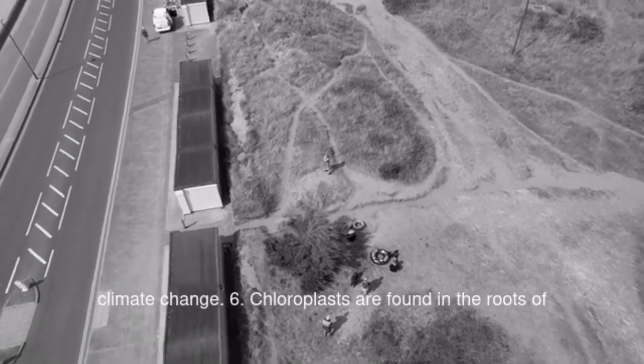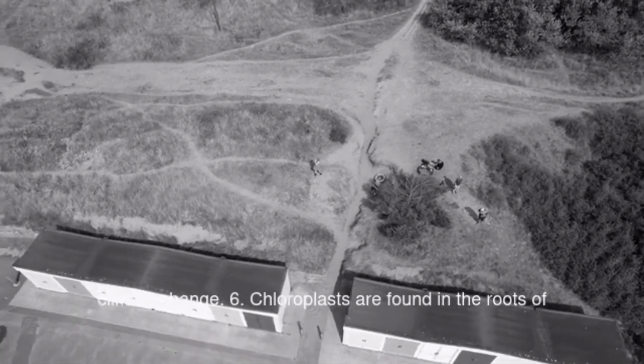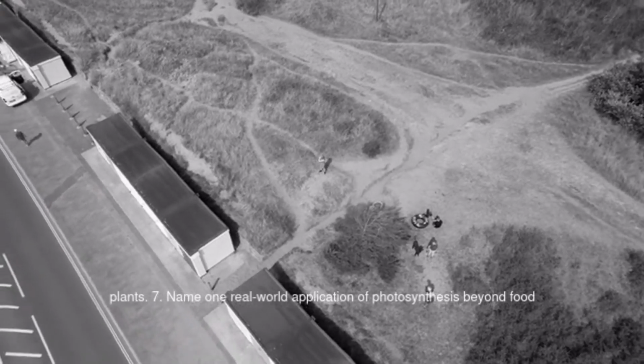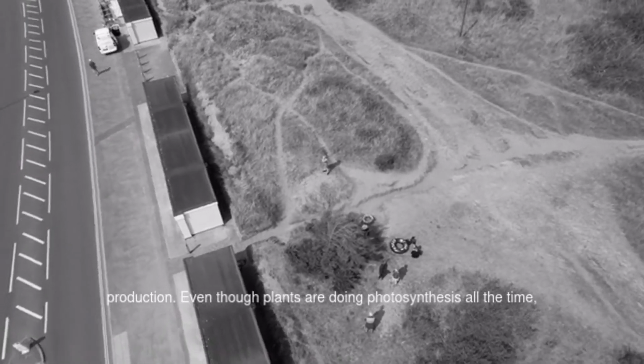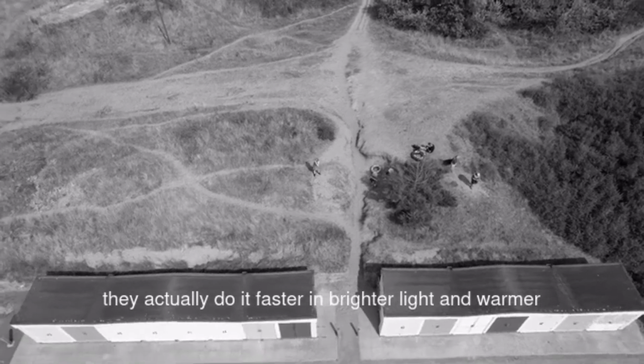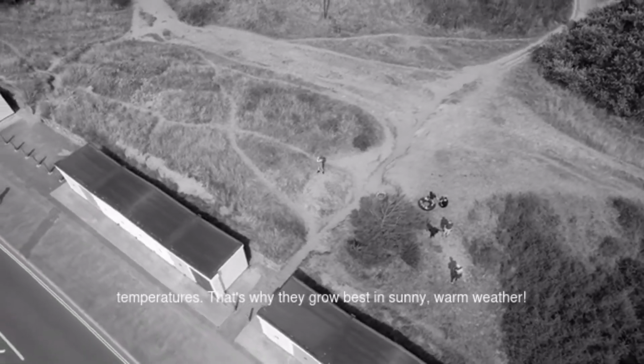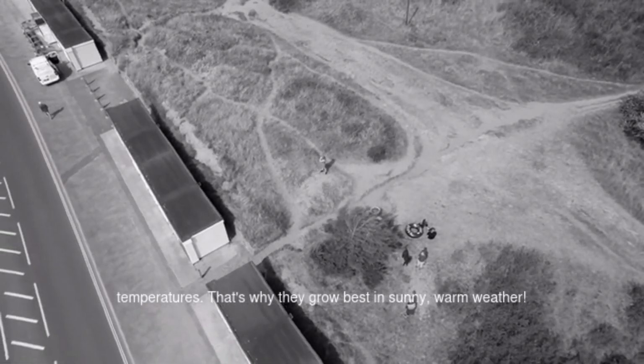A. Oxygen. B. Water. C. Carbon dioxide. D. Glucose. 5. Explain how photosynthesis helps to control climate change. 6. Chloroplasts are found in the roots of plants. 7. Name 1 real-world application of photosynthesis beyond food production.